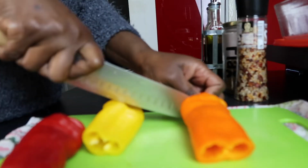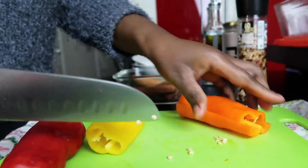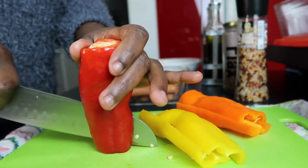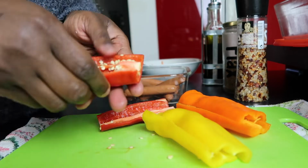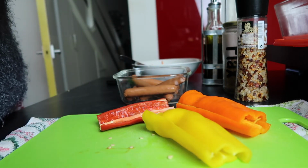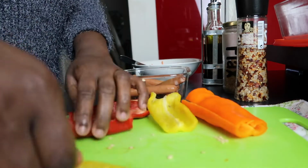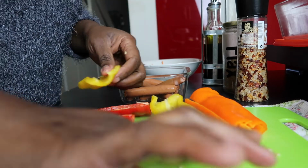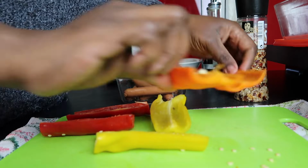So now I'm going to cut the peppers lengthwise, and then I'm going to be removing the seeds and the inner white bits from the peppers. And then this is going to make the base for what I call my veggie sausage roll. So not really a sausage roll, not really a hot dog, but much healthier. So tell us what you think, especially about this idea.